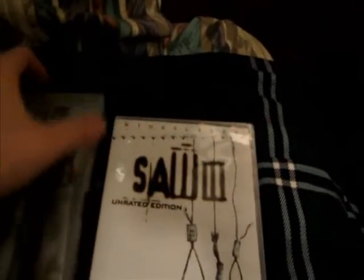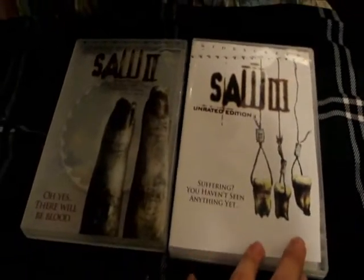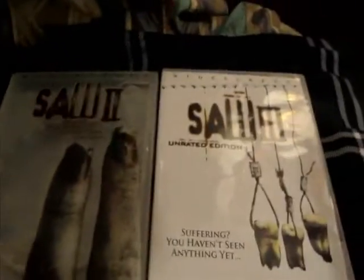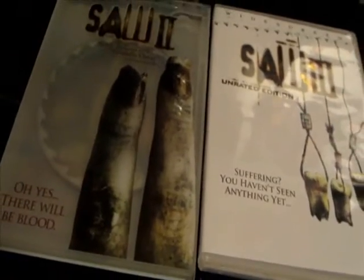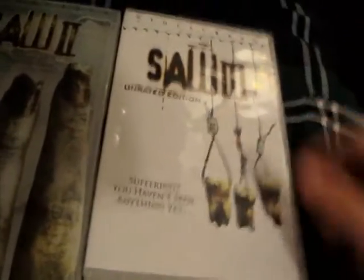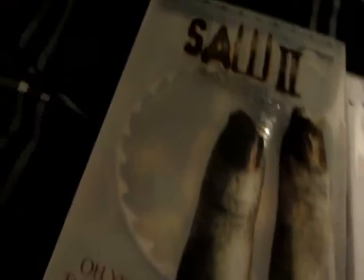Saw 2 and Saw 3. Now, on my other channel, another member gave me 2 of these, which, thank you so much for giving me these 2 DVDs. You know who you are, by the way. These are both awesome. And look at that disc. That disc is pretty creepy. It's Jigsaw's face.